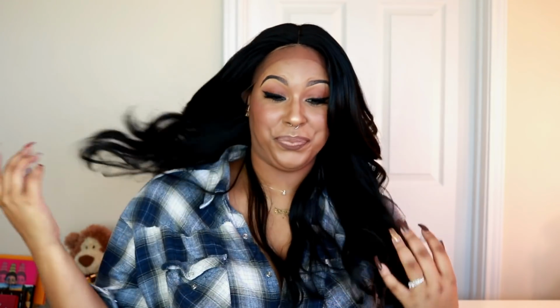Now with my wigs, I don't want any volume up here, but volume around my face right here, I do like that. So I'm feeling this so far. I'm gonna blow dry the top down though, because it's a little bit humpy up there.